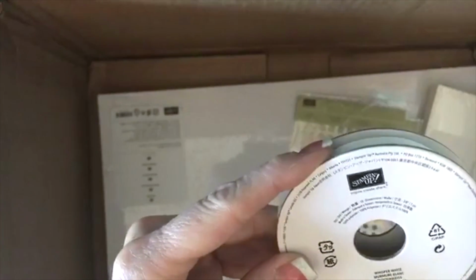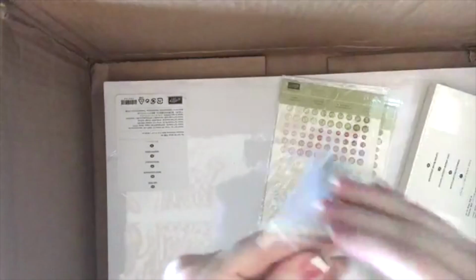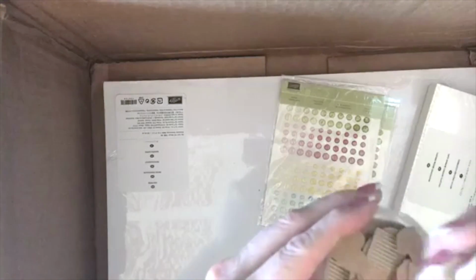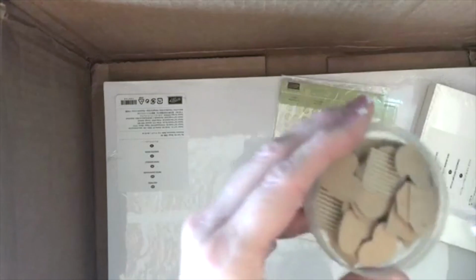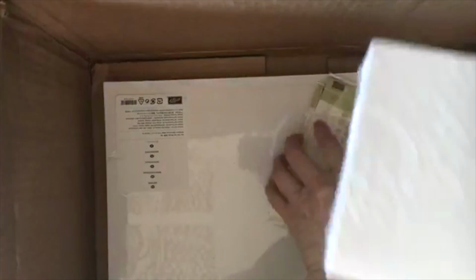Let me see here. Does it say Whisper White? Doesn't say exactly which one it is. Oh, I love this. It feels just like cotton. And then, oh, so then I got these. How cute are these? They're super tiny, which is what I started realizing. I started realizing these were much tinier than I had once realized. So I got these. See, I got a lot of embellishments. So I got envelopes, which is for my card class.